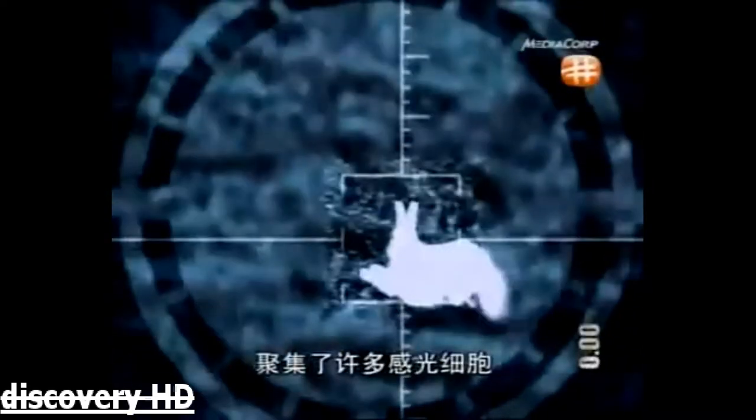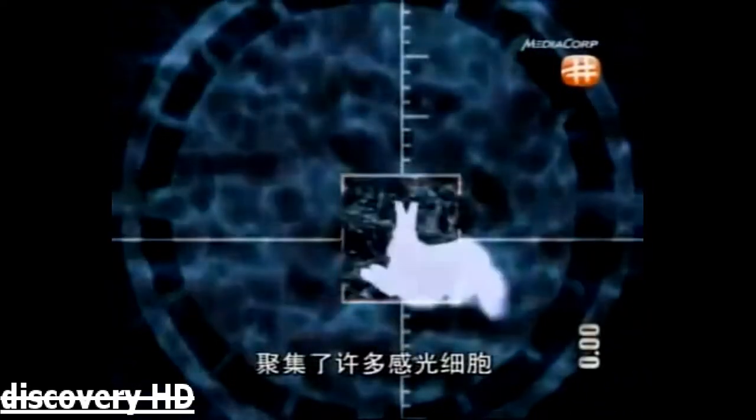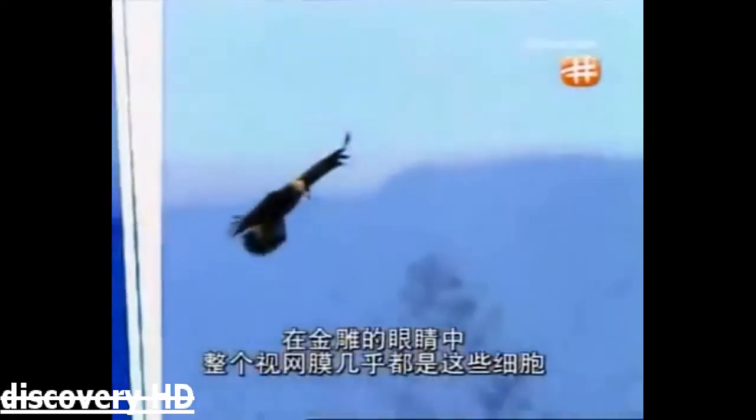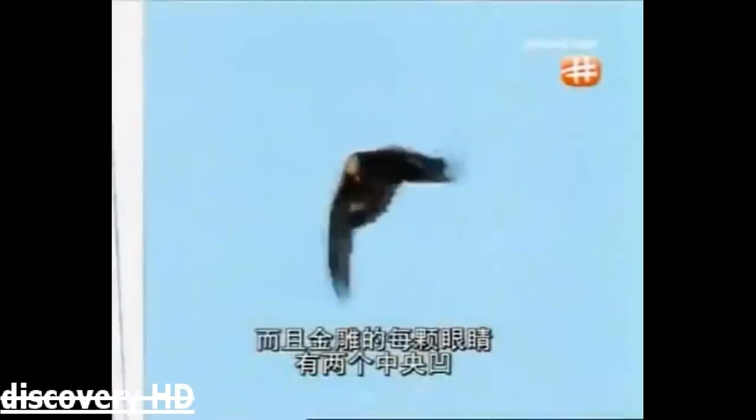Eagles possess some of the best long-range vision on the planet. With its sights locked on, the eagle pursues the hare. The fovea is the part of the retina where a high concentration of photosensitive cells are clustered. In eagles, all of the retina is more densely packed with these cells, and eagles actually have two fovea per eye.